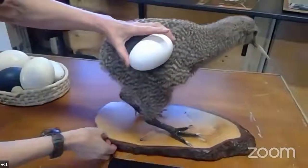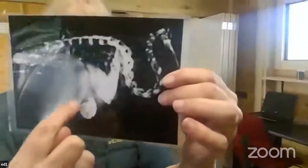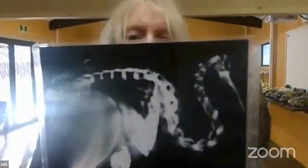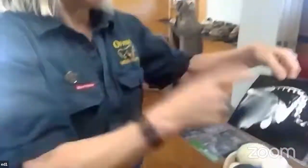And here we've got an X-ray. Hopefully you'll be able to see this. My headset's kind of moving here. Here we have the egg inside the kiwi's abdomen. So it's a huge, huge space. When the egg is that big, mum kiwi's stomach is all squashed up and she doesn't eat for about 3 days before it's hatched. Oh, there's the egg there.